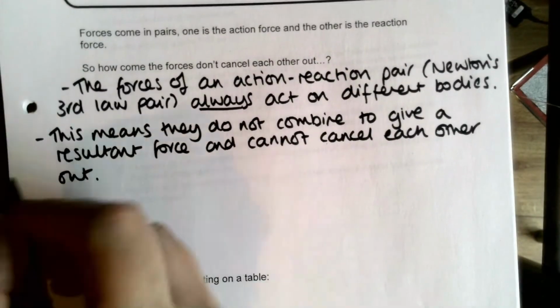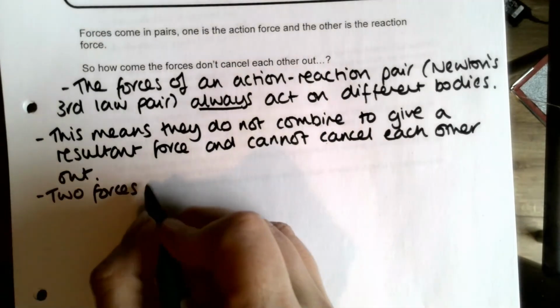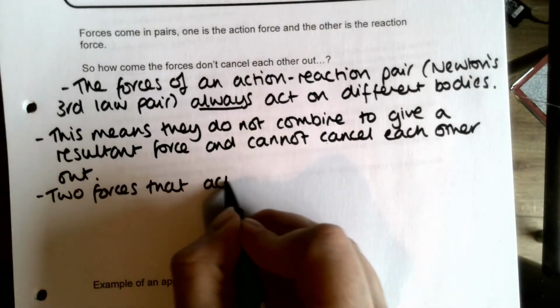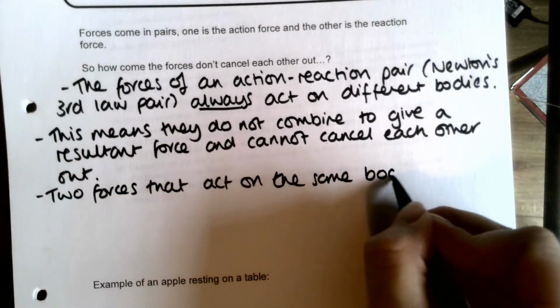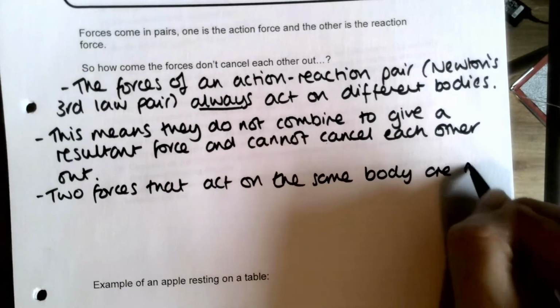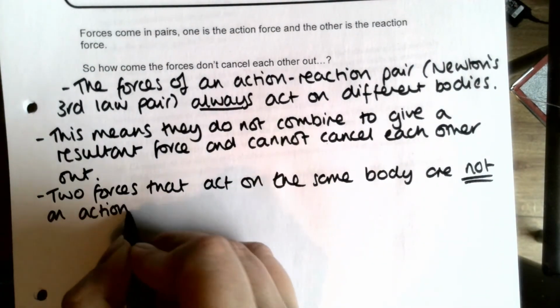So, two forces that act on the same body are not an action-reaction pair.